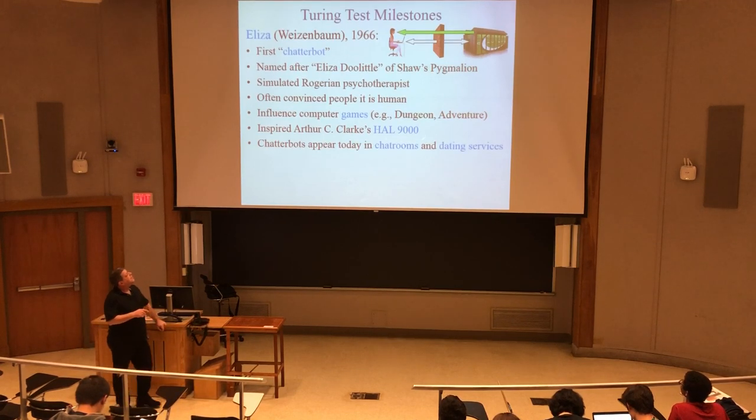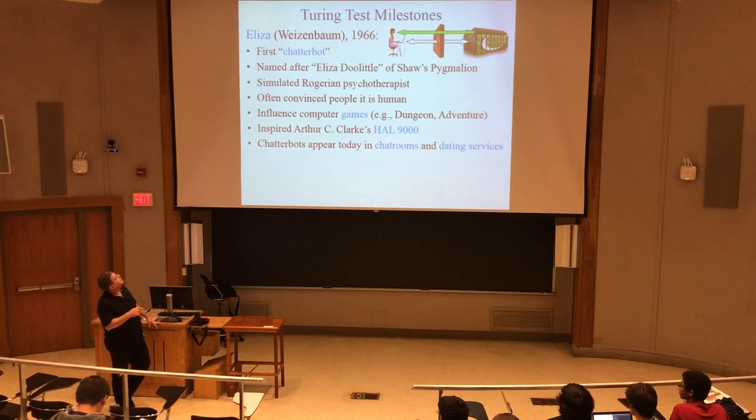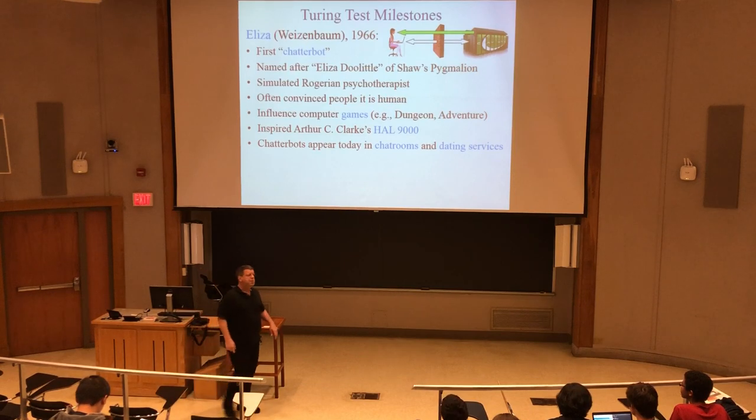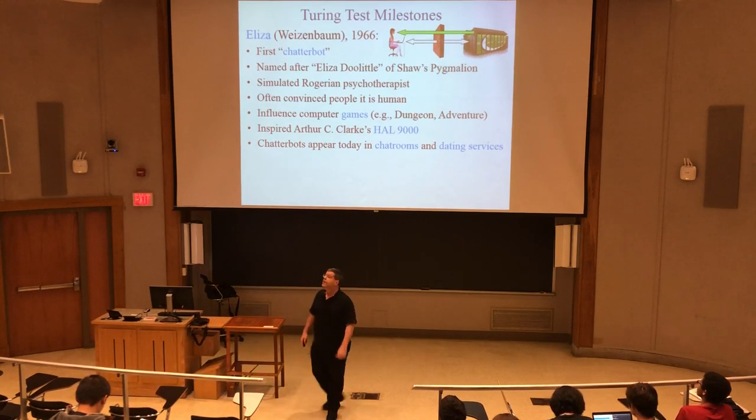And the HAL 9000 computer from 2001: A Space Odyssey, Arthur C. Clarke said that he modeled the HAL 9000 after this program, Eliza. It was named after Eliza Doolittle from George Bernard Shaw's Pygmalion. The stage play My Fair Lady was based on that.